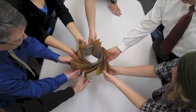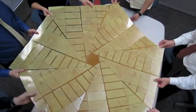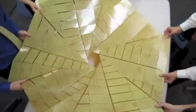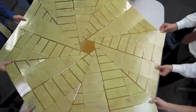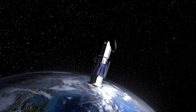PhD student Shannon Zirbel took the lead, and we worked with NASA's Jet Propulsion Laboratory, origami artist Robert Lang, and many students. Here you see one of our early prototypes built at 1/120th scale. It deploys to be 9 times larger than its original diameter. This means it can be very compact to launch into space, and then as it gets into space, can deploy into a large solar panel. The hole in the middle is convenient because that's where you put the spacecraft.